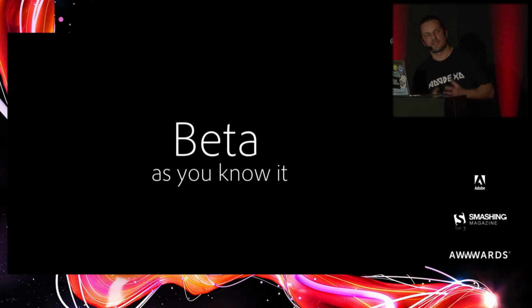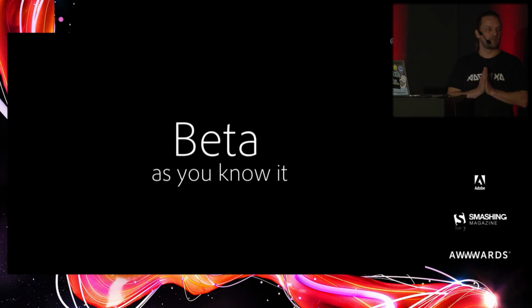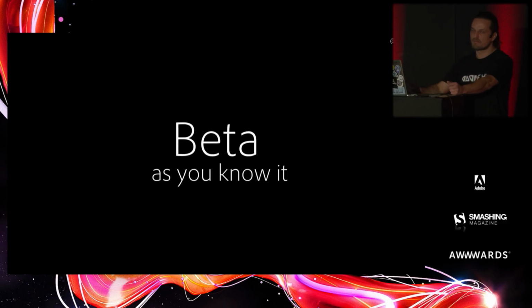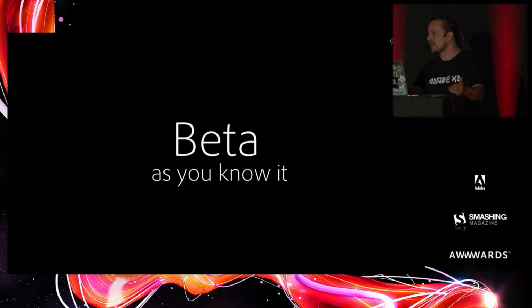XD is currently available as a so-called beta version. And we all would probably associate beta with not there yet. Let me explain why this assumption does not match XD and how we managed to redefine beta. We all know this kind of beta software that has a lot of features, but lacks in terms of deep implementation, stability, quality, performance, or all of that.